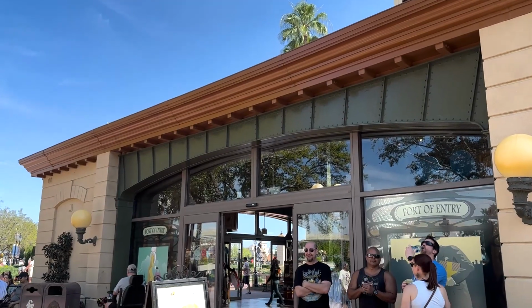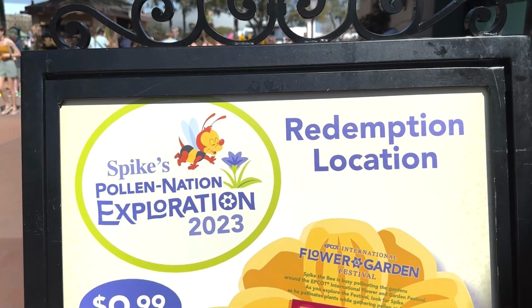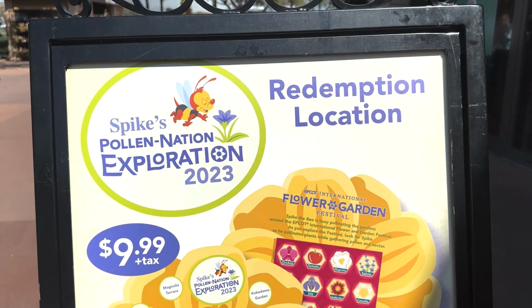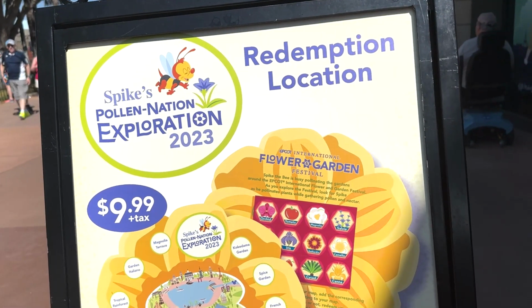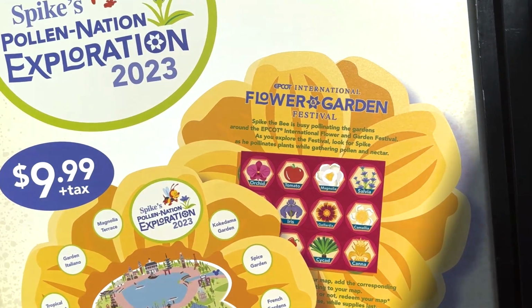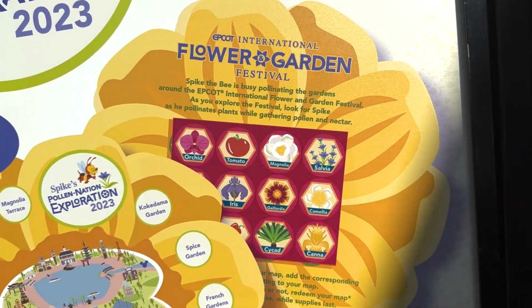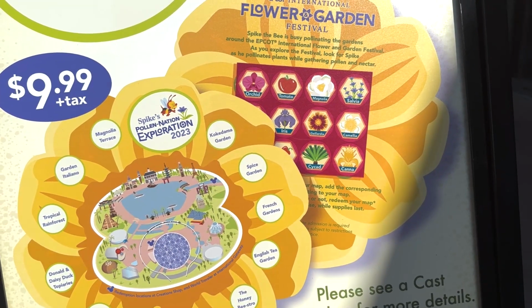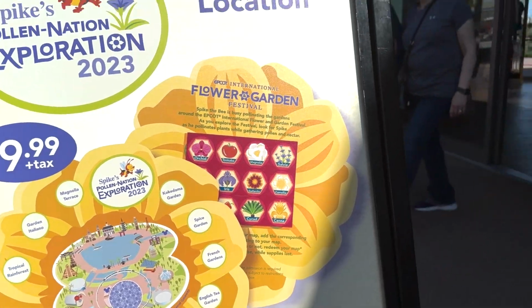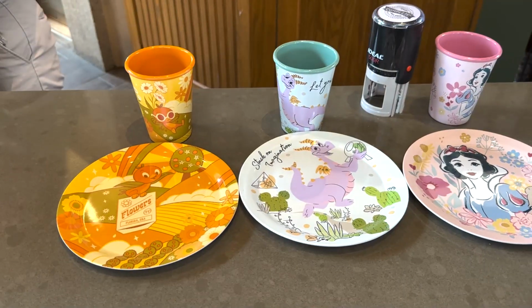The next activity you can do at Flower and Garden is the festival scavenger hunt. This year it's Spike's Pollination Exploration. You're gonna go around World Showcase and find Spike the bee, and he's going to have an item with him. You're going to pick up one of these maps. It's $9.99. You can go to Port of Entry, Creation Shop, or other merchandise locations, and you're going to place the sticker on the correct spot on the map and then go back inside one of those merchandise locations for your prize. Here are the prizes this year.